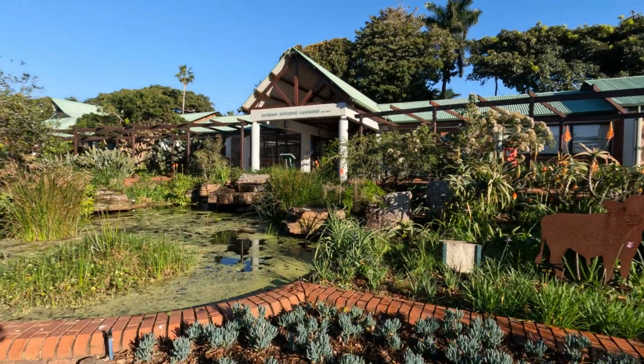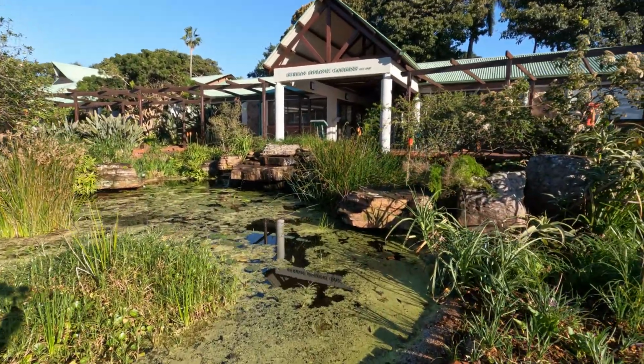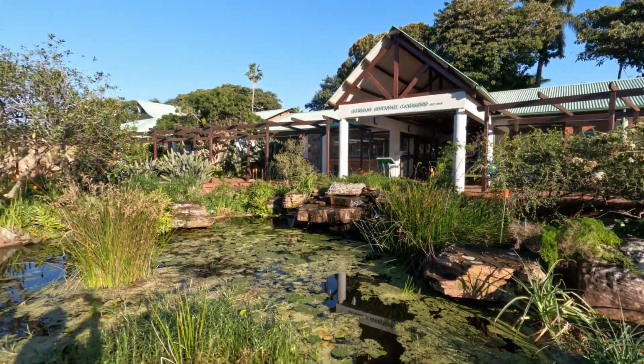Hey guys, so we are at the third and final spot in our Durban birding tour. So this is the Durban Botanic Gardens, a little small almost reserve, just the Botanic Gardens that has been here since the 1890s. So one of the oldest botanical gardens in the world. And I come here to bird because of the malachite kingfishers at the pond, which we'll hopefully see, but they've cleaned up a little bit.